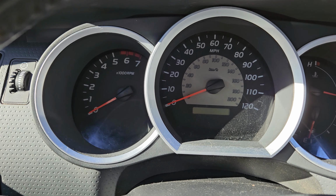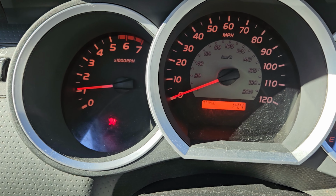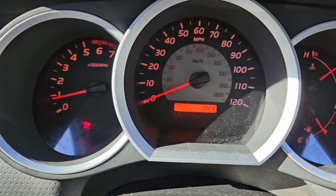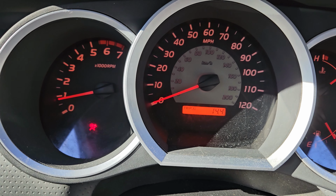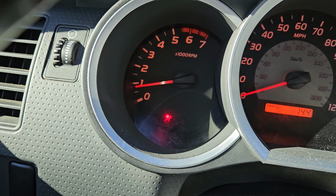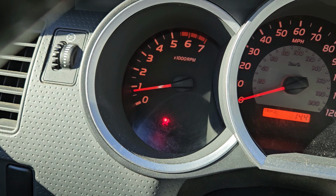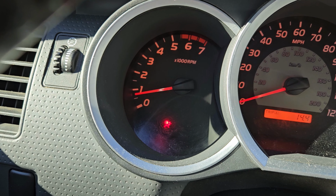Okay, here we are back from the tire store, and good news, no more tire light. I'll bet that thing has been on for years. All new sensors all the way around. However, looks like we do have an airbag light, so we'll have to get that amongst the other issues that we're taking care of.